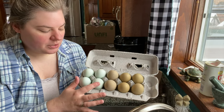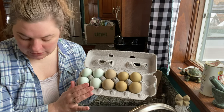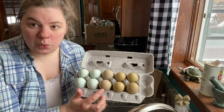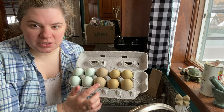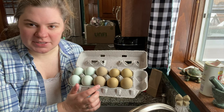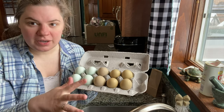These are probably going to make a green egg with any hens that are hatched. These are green queens, I believe. They are really large to jumbo eggs and they almost appear kind of gray sometimes. There's a heavy bloom on them, which is just an outer coating.